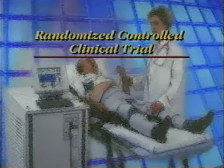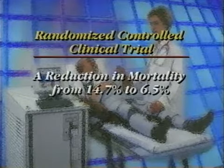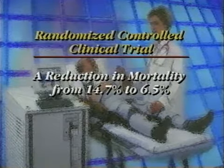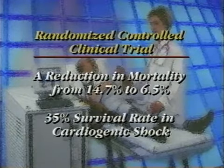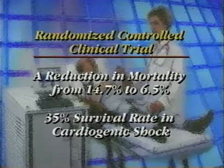Additionally, in a randomized controlled clinical trial on a previous CardiAssist device, there was a reduction in mortality in Class II acute myocardial infarction, or heart attacks, to 6.5%, compared to 14.7% for the control patients, as well as a 35% survival rate in the treatment of cardiogenic shock as compared to a typical survival rate of less than 10%.